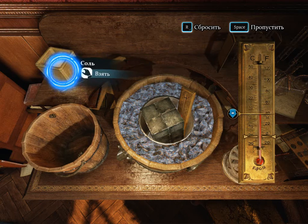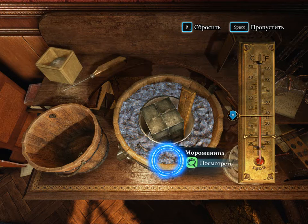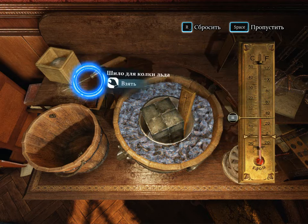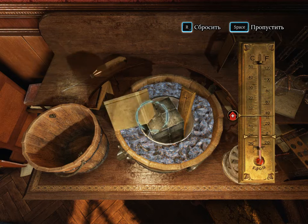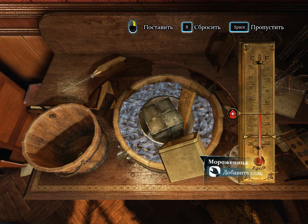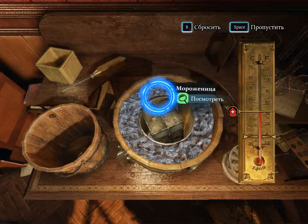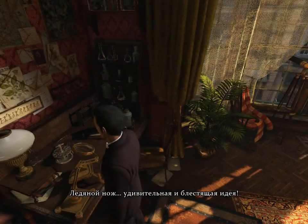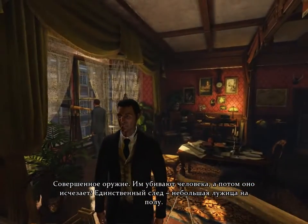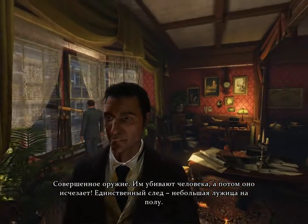It's empty. We cannot be making it correctly. An ice knife. Let us try again, a surprising and yet very brilliant idea. It's the perfect weapon. It enables one to kill a man, and then it melts. The only trace it leaves is a small puddle on the ground.